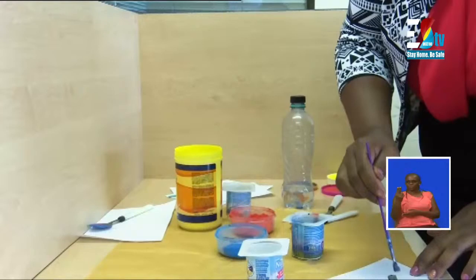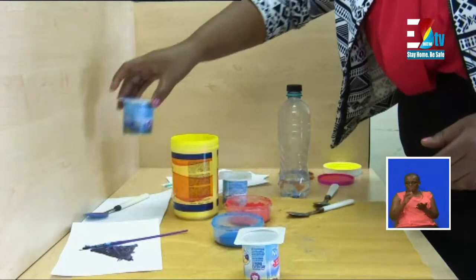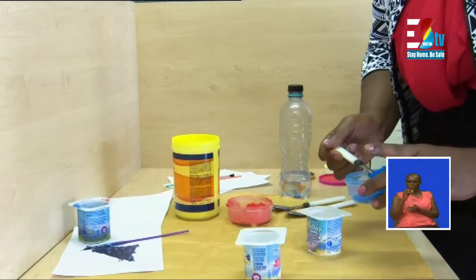Let's see which color did we get. Oh, we got the color purple. Now, take another teaspoon of yellow paint.